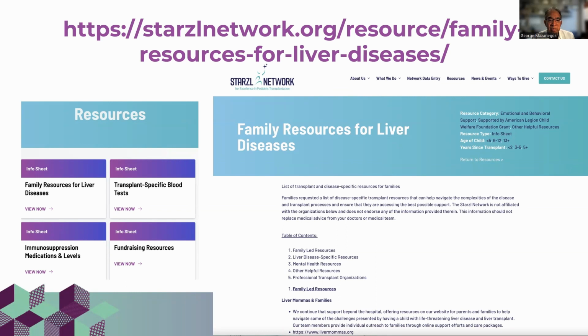It's called Family Resources for Liver Disease. And I just took a screenshot of that today so I could share with you. There are multiple family-led resources that have been vetted by many of the care teams and can provide additional resources, some of them specific to your patient's or your child's liver disease.